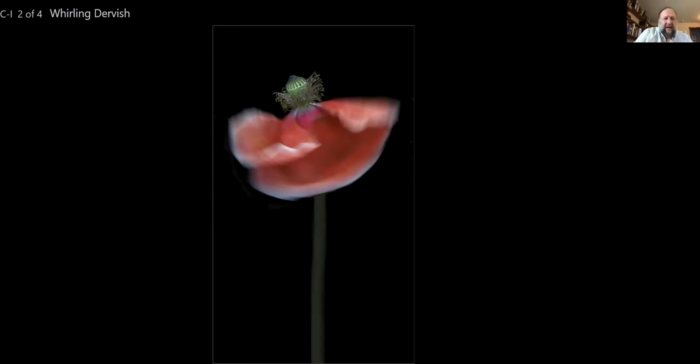And I think the lighting on the center of the flower is really nice. It really shows off the shape and makes some nice color contrast there.